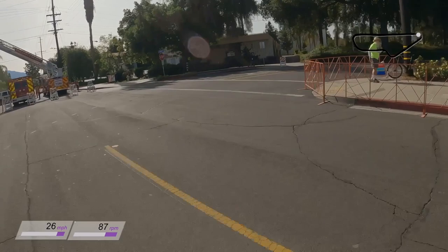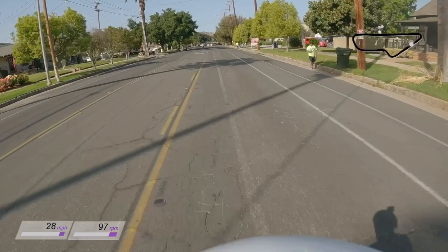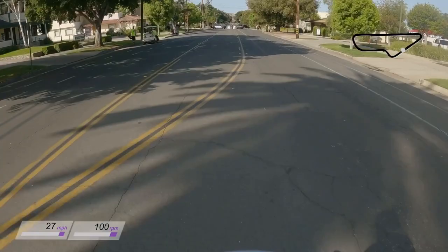This 180 turn was pretty sketchy. I saw a couple races before my race, and a couple guys slid out there, so I wanted to take that turn somewhat at race pace to see more or less where I needed to adjust, so I could take that turn better.